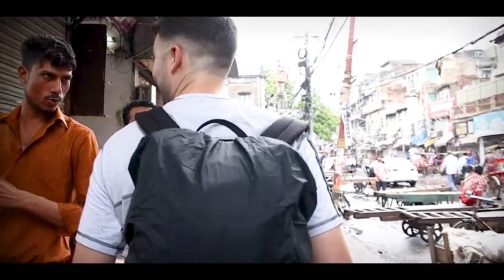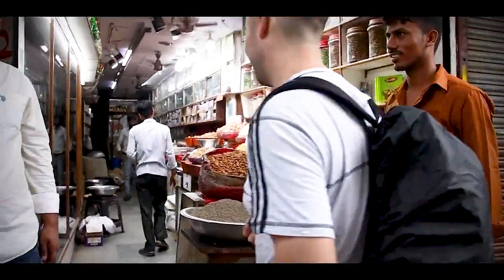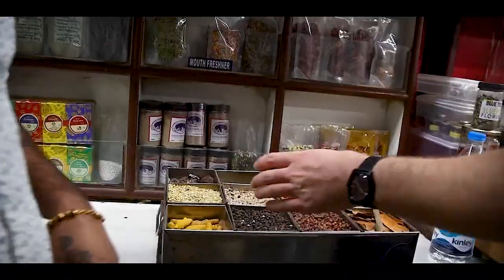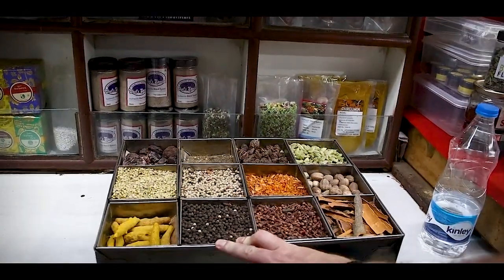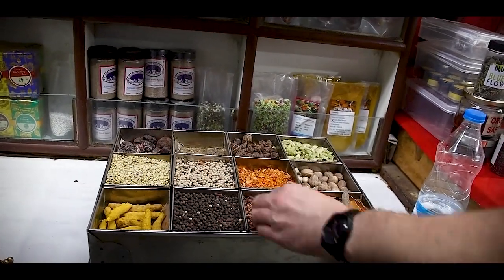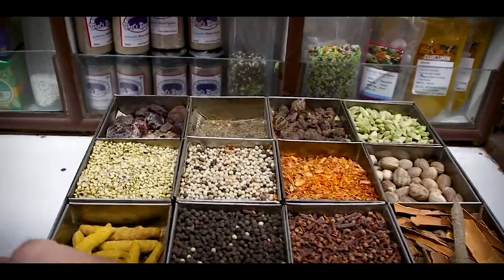Spices here, some video. So come inside. You want to go inside and take some video? He can explain to you about all the spices. Oh, that'd be awesome. India, as most people know, is very famous for their spices, or in India we call it masalas. And so you've got different things here. You've got cinnamon, and you've got cloves. You've got black pepper. You've got turmeric.